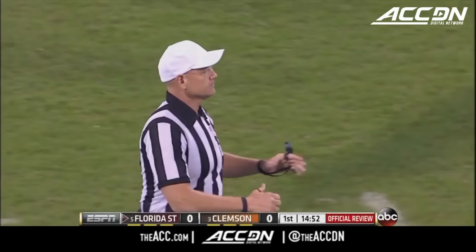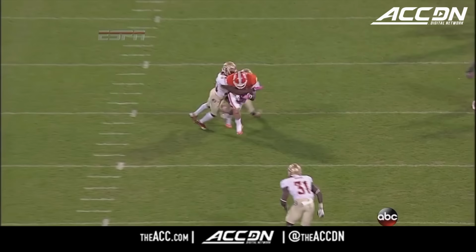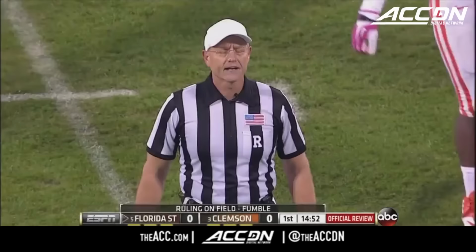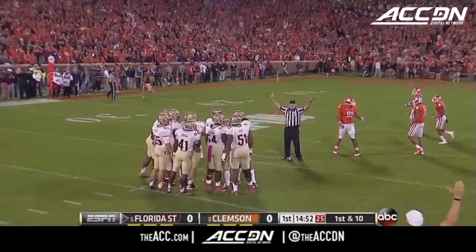A game with this kind of hype, such build-up, turnovers will play such a big part in it. And Tajh Boyd makes a great throw, clearly. Receiver Humphreys has the football, takes a few steps, and again, Joyner dislodges the football before his knee touches the ground. The ball is at the Clemson 34-yard line for Winston and the Noles.